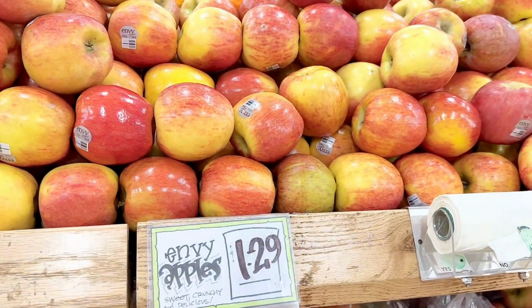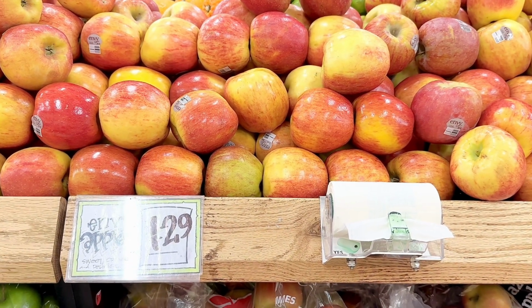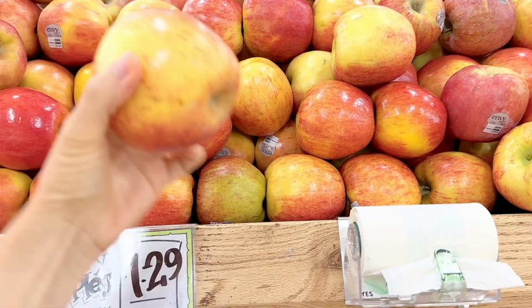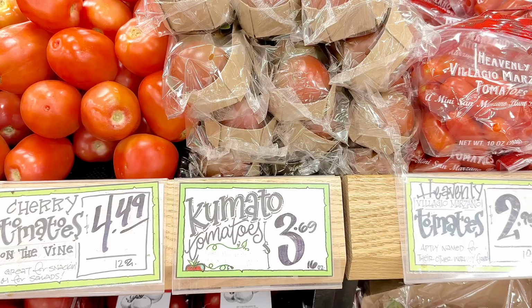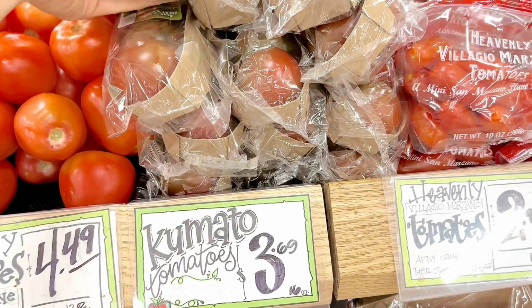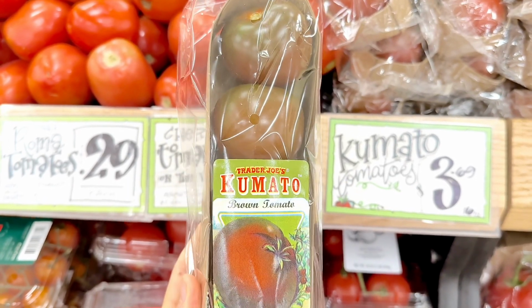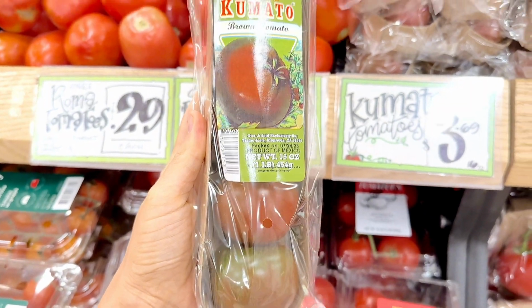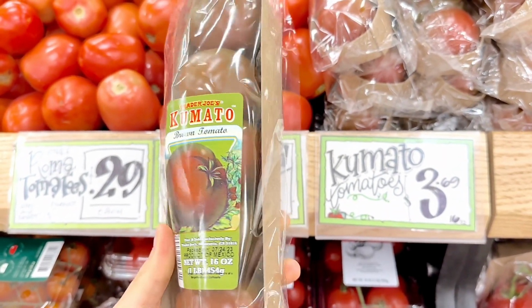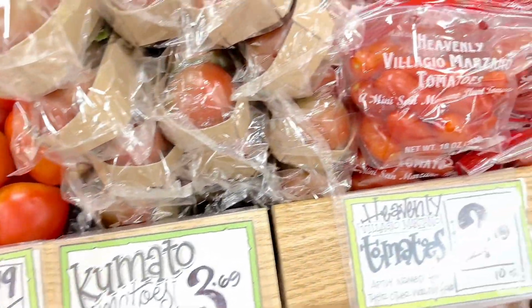I usually skip that and get my favorite apples, which are the Envy apples, $1.29. They are so firm, crisp, crunchy, sweet. They're so good. Highly recommend. And another item I recommend is the Kumato tomatoes. They are really sweet. All I do is just cut it up and add some sea salt to it, and it's so good. Or drizzle some balsamic.